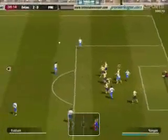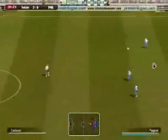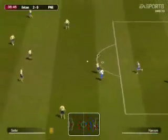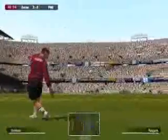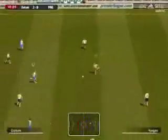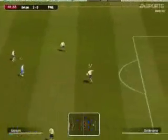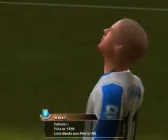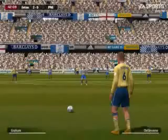Oh, a good block. And the ball passed back to the keeper. The referee's not happy with that. Free kick given. Cleared upfield. Picked up by the defender. He slid in there and missed the ball, but just a foul, says the referee.